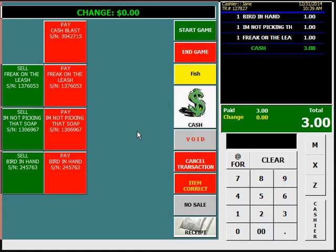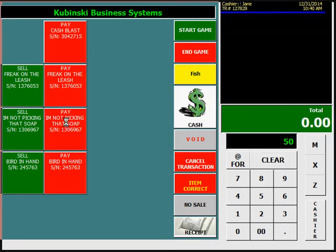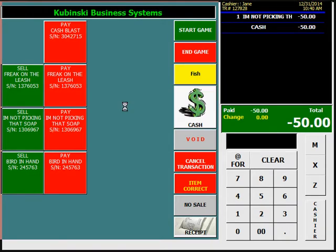If somebody wins on a game, let's say they win $50 on, I'm not picking that soap, I would press the amount of the payout, 50, and then the pay button. You can see it's showing up as a negative, and then I hit cash. That's just kind of the quick and dirty version of how tickets are actually sold and how easy it is to sell tickets for the bartender.